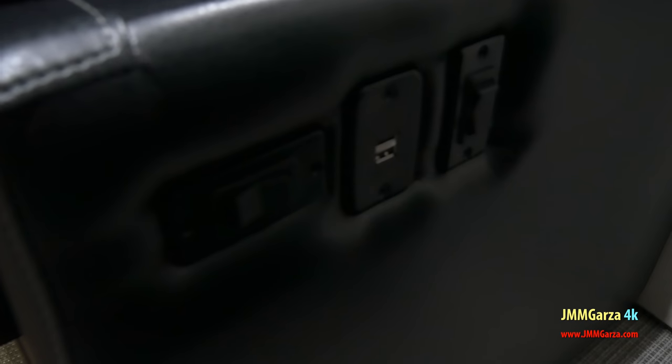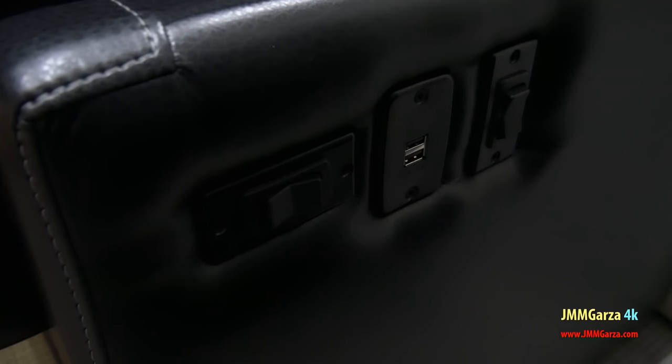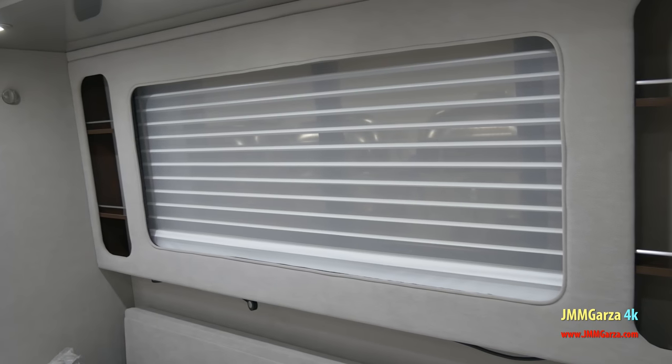Let's see what we got here. Yeah, you got USB and you get another plug there. Well, that's not a plug, that's actually another switch. You get two switches. The other side is only one switch. I do not know what the other switch does. I'll have to go back. So here's a shot of that window again. Very, very nice.